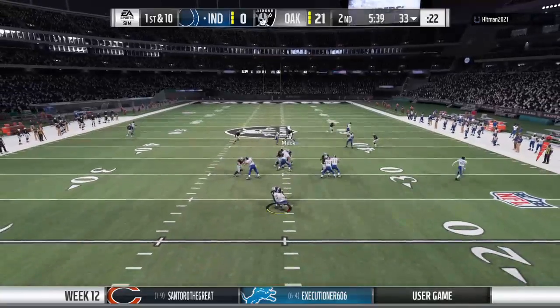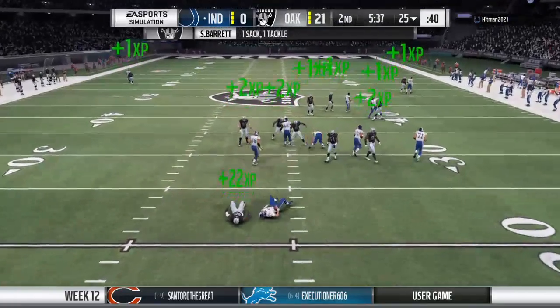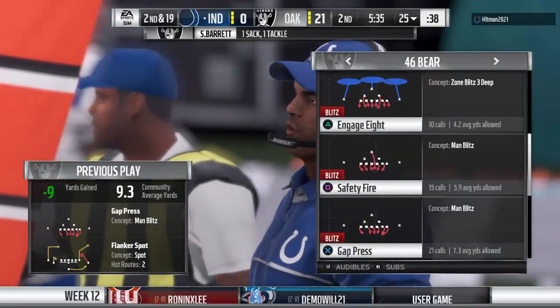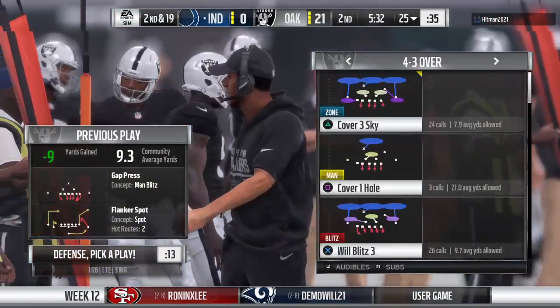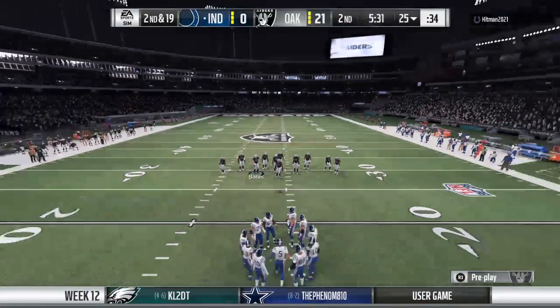They'll try and start this drive in the air. Under a heavy rush, and down he goes. Shaquille Barrett not dropping into coverage. He comes on the blitz and takes him down for a loss of 9.